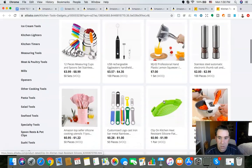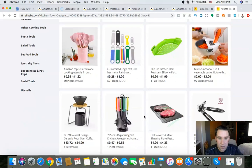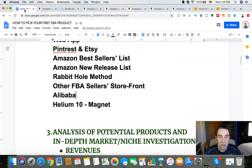Professional lemon squeezer. So you would get salt and pepper shakers. So you would get ideas here, and then you'll go on Amazon.com, type in the name of this product, and then do the next step, which I'm going to show you here in just a minute.